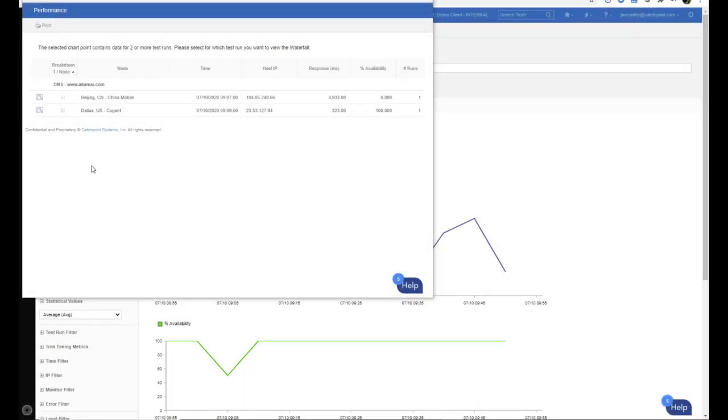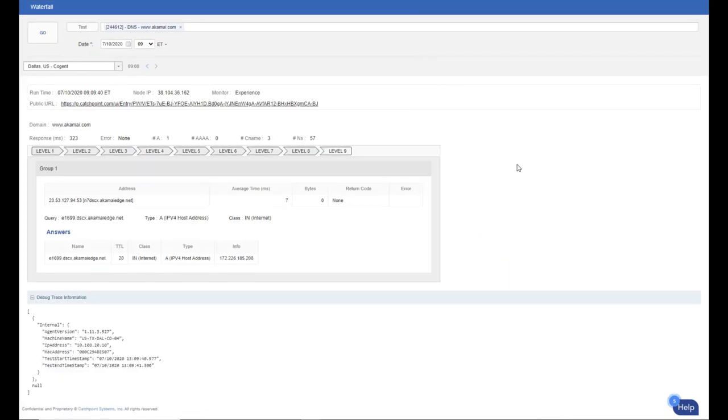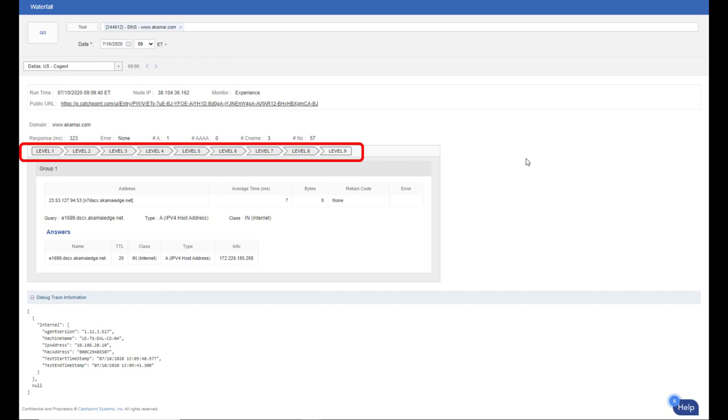So that's one example of what DNS tests, synthetic tests using Catchpoint, can do for you. Let's look at a DNS test that has a different outcome than the Great Firewall of China. Look at the Dallas DNS transaction. So in this view, we can see there are not only 2 levels, there are 9 levels of DNS transactions that were touched during this single request. This shows you how deep and wide you can go with the analytics provided by Catchpoint.